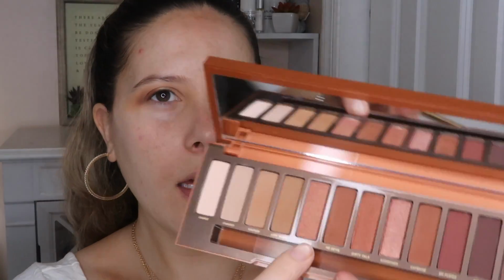Okay, so for the actual blank part of my eye, I think I want to do something a little bit different. I think I want to do more of a gradient sort of effect. So I want to take first the shade Lumbre, which is this shade right here. And I'm going to take a flat brush and I want to pack that right in the front of my eyelid. I'm not going to put that all over, but really just right here. We're going to do more of a gradient effect today. It's a really pretty color.